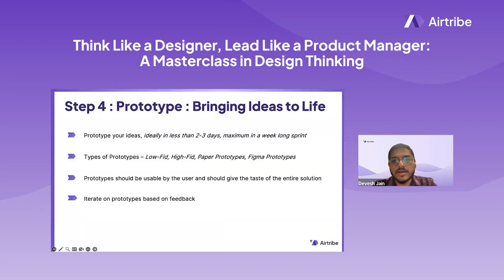Generally, what I have noticed is that this is the phase that takes the longest time, and most companies, most organizations, and most teams take a month to build a prototype. But if you're doing that, then you're already losing the game. Ideally, these prototypes should be simple enough to be built in less than 2 to 3 days, or in the maximum case, a week-long sprint. And this includes hardware. The reason I emphasize this, and the reason I know this is possible, is that I can recollect my days at the MIT Media Lab.